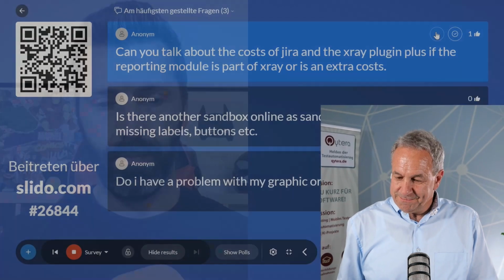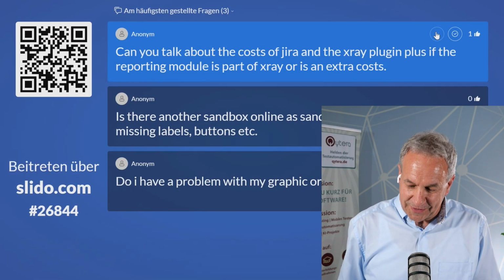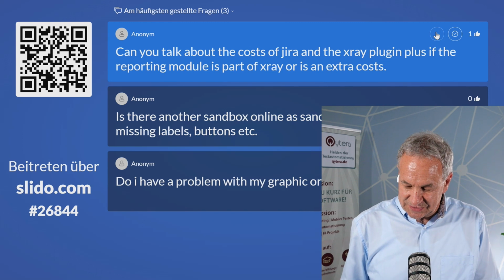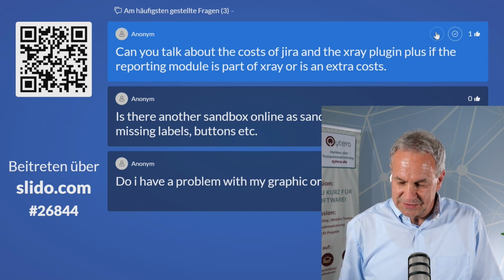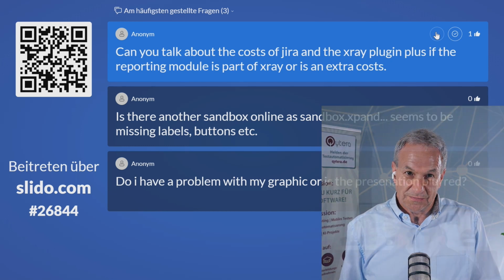But meanwhile, I can pose you the first question. Can you talk about the costs of Jira and the Xray plugin? Plus, if the reporting module is part of Xray, or is it an extra cost?